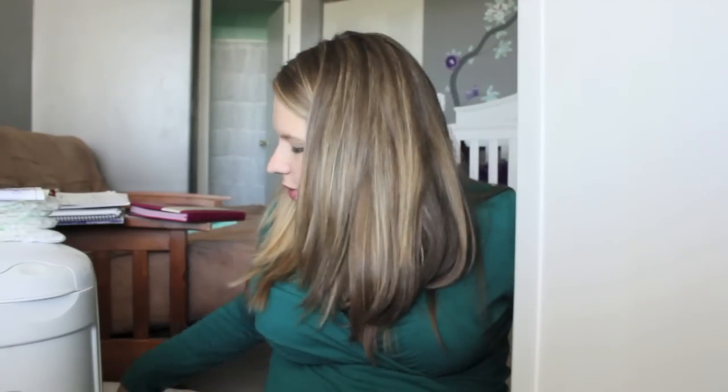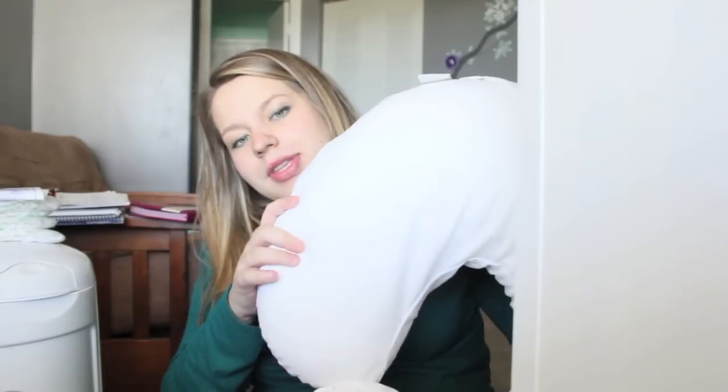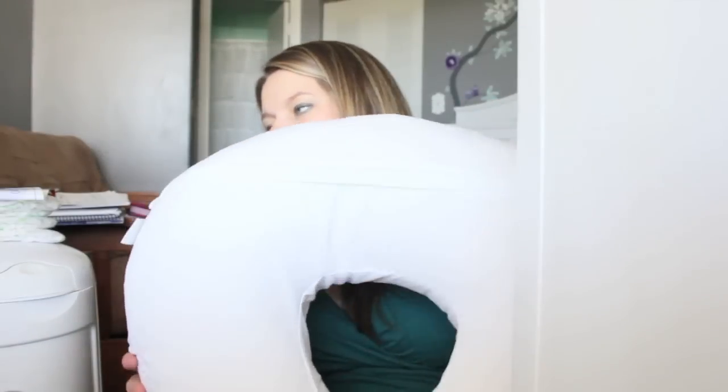And also coming with this is the Boppy. I thought this was a cover, so I put it on my registry, but it's really just a water resistant cover and it's not an actual cover. So I have to buy a cover for it.